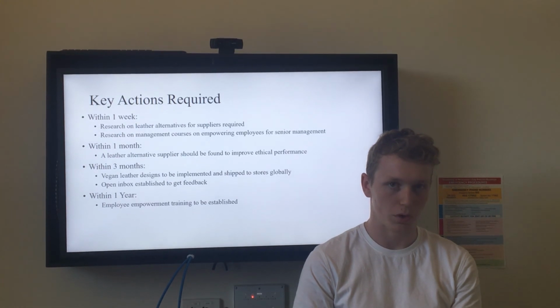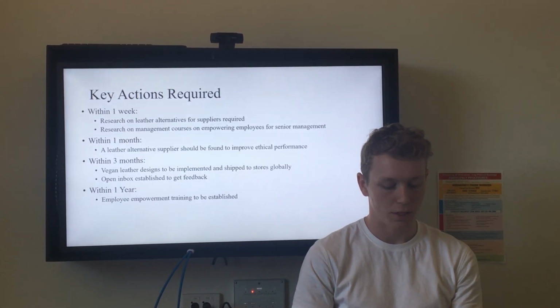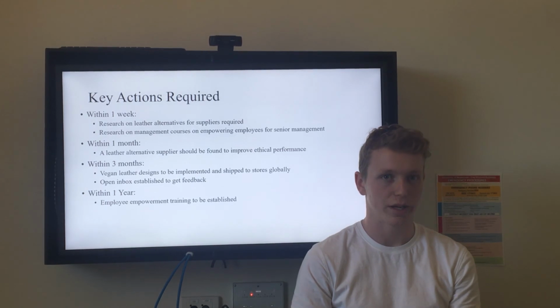Within 1 year, employee empowerment training for managers will be established. All managers will undergo this training, as well as all new managers. The employee empowerment rating as well as worker satisfaction will increase.